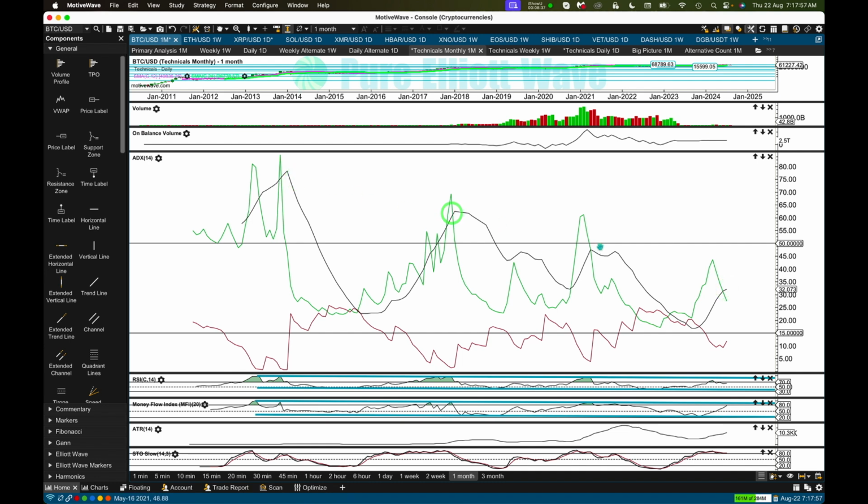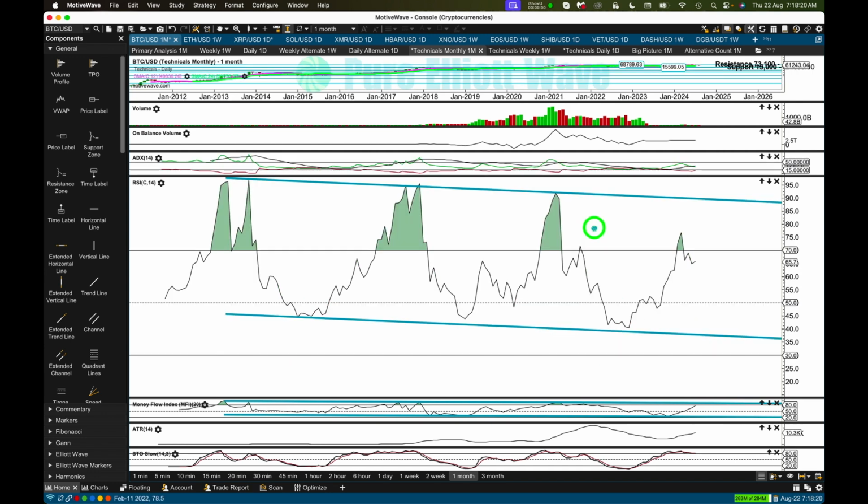Overall, the trend is declining from those previous extremes back in 2013. ADX is reaching lower levels as price makes higher highs. So that would be a slight piece of evidence for a more bearish case for Bitcoin, but it doesn't rule out new all-time highs. There's quite a nice channel with RSI.